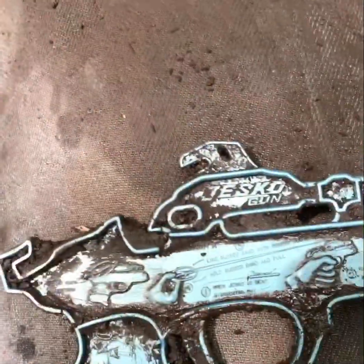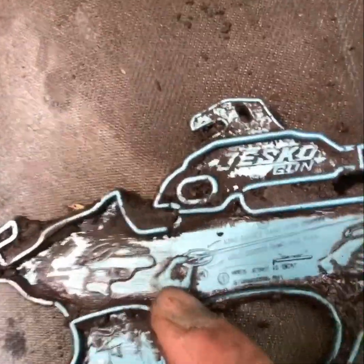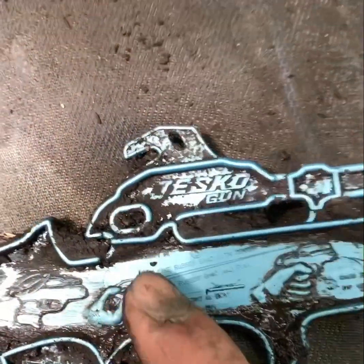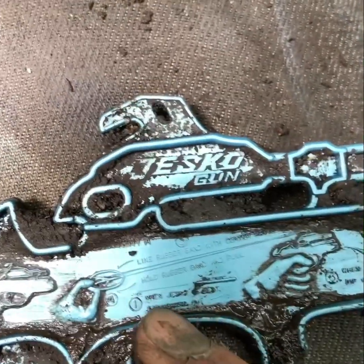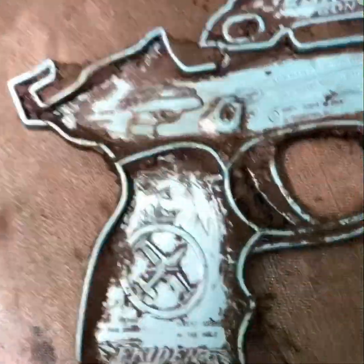So it looks like this is called a Jesco gun. And it's cool, it actually has the instructions on how to use it. It looks like you would put a rubber band right in here and then pull back. Actually, there's instructions right there. Line rubber band with center, hold rubber band and pull. Yeah, this looks like it's a little rubber band gun.